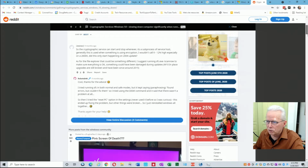Come down here. So cryptographic service can start and stop whenever. It's a sub-process of service host. Generally, this is used when something is using encryption. I wouldn't call 9 to 12% especially high. As for File Explorer, that can be something different.